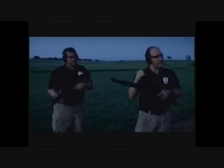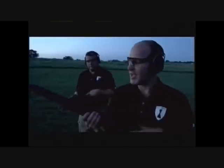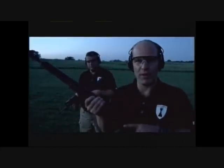All right, the drill is 50 yards, 5 rounds apiece under low light conditions. I've got the iron-sighted M1 Garand. Larry's got an M4 with an Aimpoint.